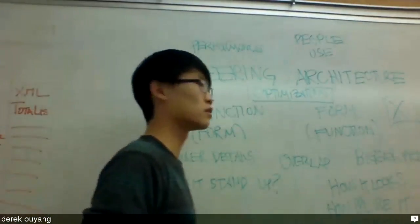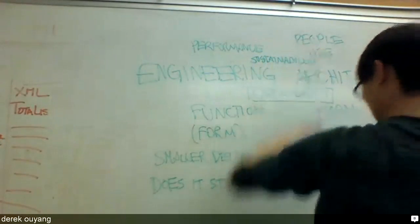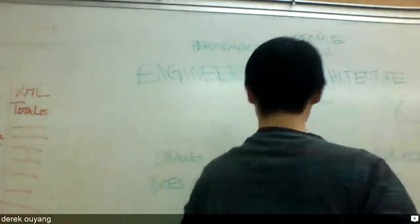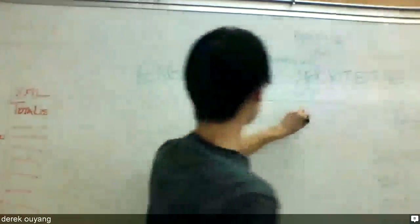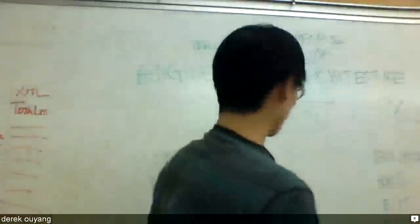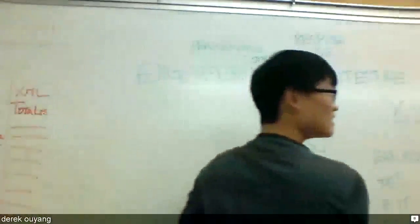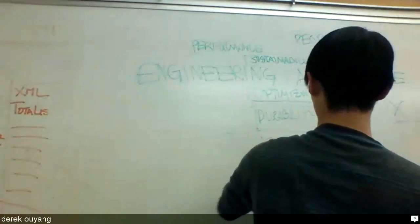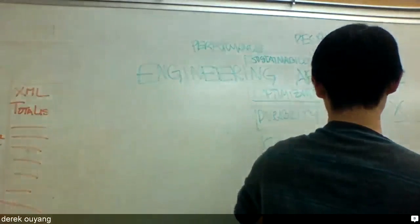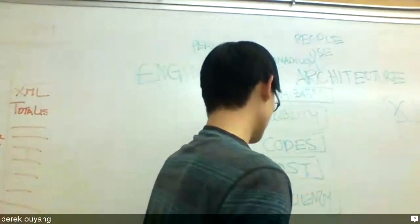Sustainability, durability. Okay. Anything else? Checking a lot of code. Codes? Both have codes. Cost. Lots of codes. Okay. Both don't want to ignore cost. Cost. Okay. Efficiency? Okay. Anything else? Functionality. Okay, we can almost put form and function back here.